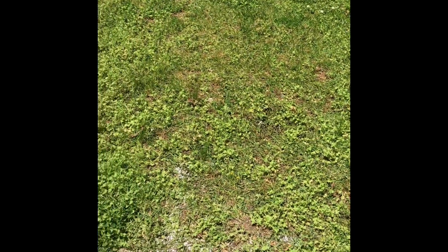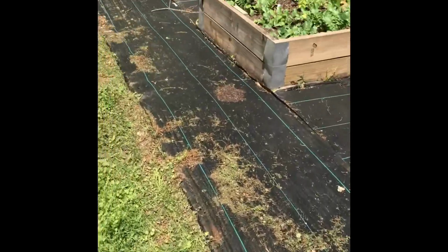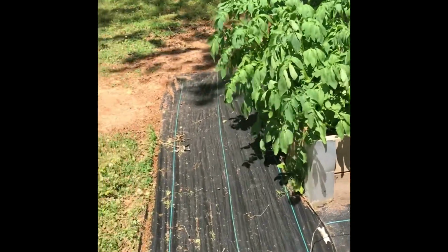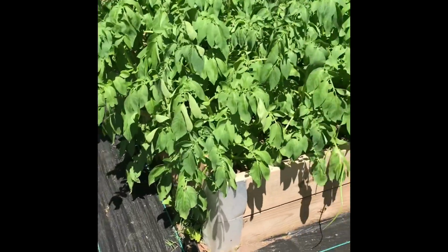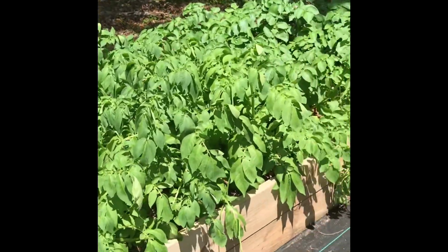Okay, so this is just an update. If you guys watched my last video, these are my potatoes, and they have come a long way. Excuse the noise, loud truck. I do see some flowering down on this end.